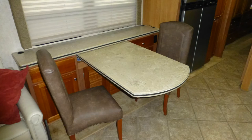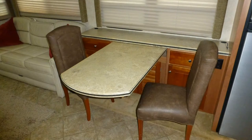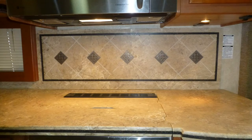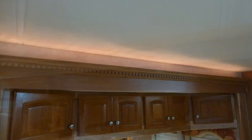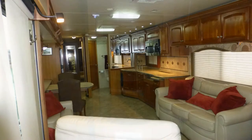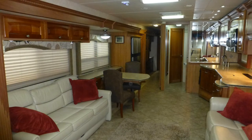Dinner entertaining is elegant at the extendable legless dinette with superior solid surface top and premium leatherette padded chairs. High-end touches like fine ceramic tile flooring, fine wood accents, beautiful cherry cabinets with brushed nickel hardware, stylish solid surface backsplashes, accent lighting, beveled mirror accents, central vacuum system, and the elegance of the overall decor and fabric choices are just a few of the details you'd expect in a coach of this class.